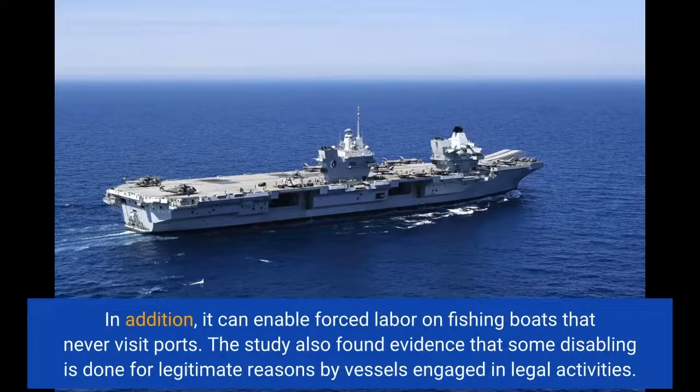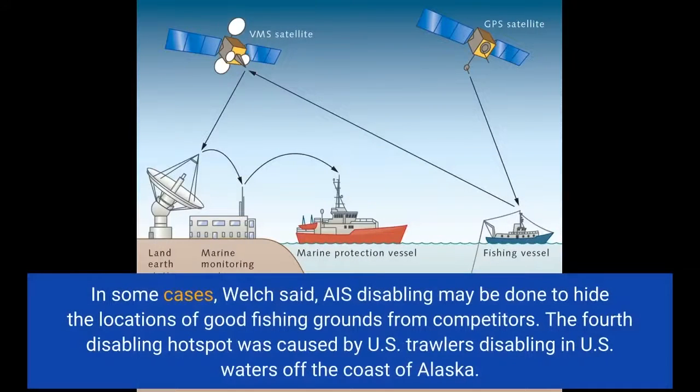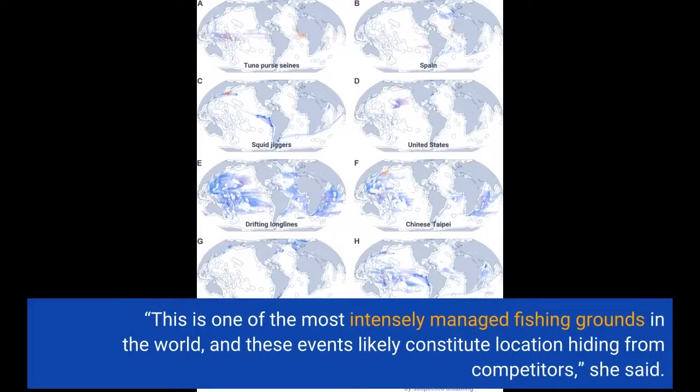The study also found evidence that some disabling is done for legitimate reasons by vessels engaged in legal activities. In some cases, Welch said, AIS disabling may be done to hide the locations of good fishing grounds from competitors. The 4th disabling hotspot was caused by U.S. trawlers disabling in U.S. waters off the coast of Alaska. "This is one of the most intensely managed fishing grounds in the world, and these events likely constitute location hiding from competitors," she said.